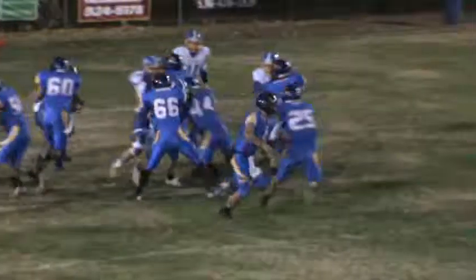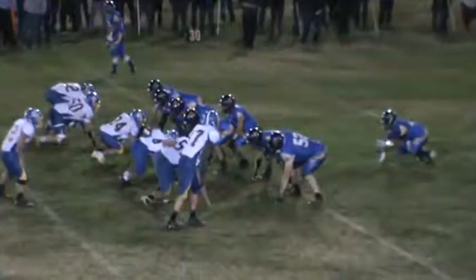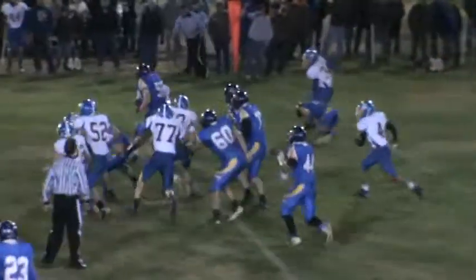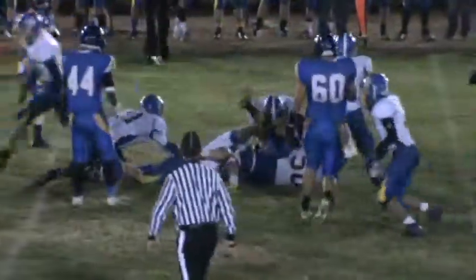Berg and Rangel in the backfield along with Beer. Hand off to Brian Berg, makes a nice cut to the right, to the left, and in. Power high formation for the Panthers. They're going to keep it on the ground. Number 25, Brian Berg on the carry.